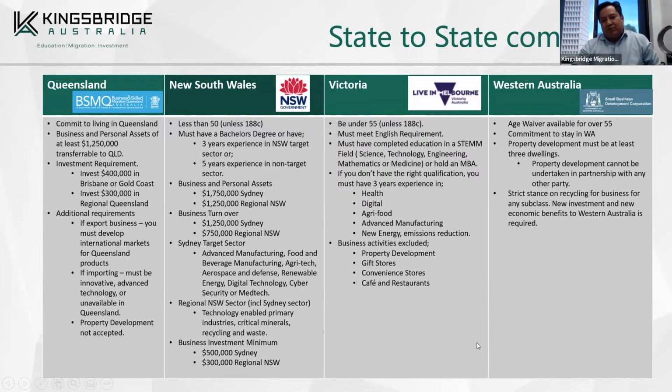So essentially what I'm trying to do here is a state-by-state comparison. The reason for this is because everyone always hears about their friend going to Melbourne, going to Sydney, and he opened up a convenience store or a petrol station, or he did construction and he got his PR. Well, after COVID, after July 1, the states have changed their strategies, and it's very important to actually be up to speed. Hence the purpose of this presentation today.